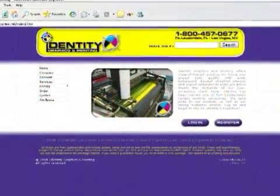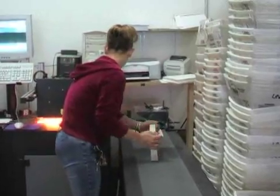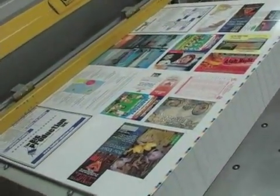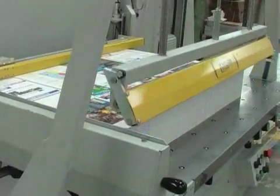They email their job in. Their job gets instantly assigned to a position in the shop as where it needs to go to get produced. The job gets assembled with maybe another job if that's the convenient, cost-effective way to do it. If not, it runs by itself. Goes right through the shop. Quality control takes care of everything, makes sure everything's right. If they requested a proof, we provide a proof for them. Generally, 99% of our work doesn't require a proof because we're that accurate with our work.